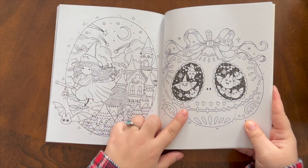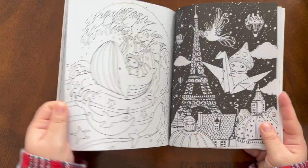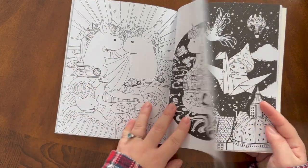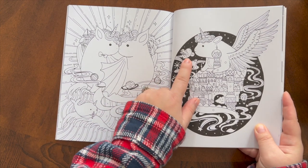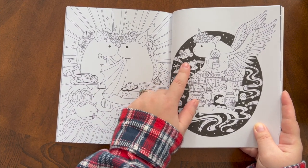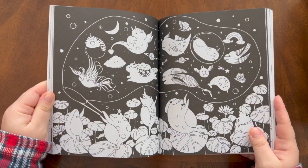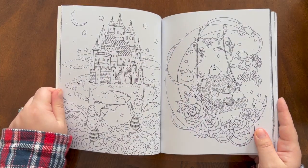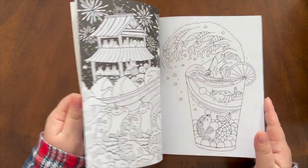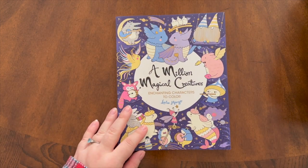Oh, that would have been a fun one for Halloween, or this little witch. So, really, really sweet. Lots of really weird, like, what is this? What is this thing? Oh gosh, it's such a sweet book. It's my first ever Lulu Mayo book, and I'm just really excited to have one now.